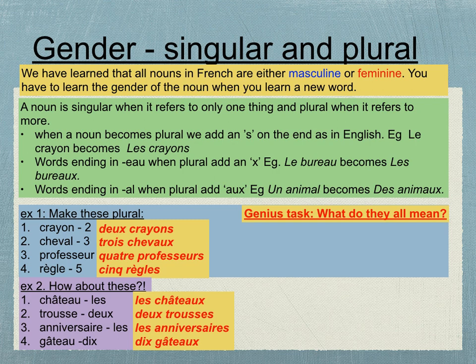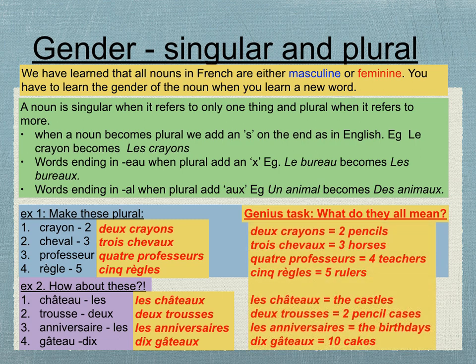Okay, let's have a look at what they mean. So, deux crayons means 2 pencils, not 2 crayons. Trois chevaux means 3 horses. Quatre professeurs means 4 teachers. 5 règles means 5 rulers.